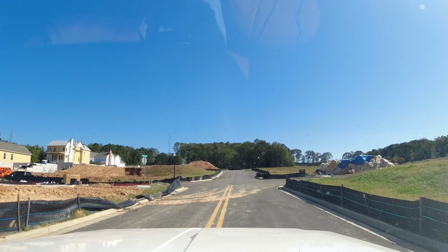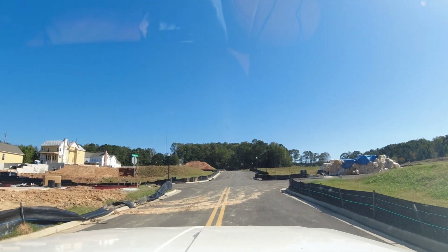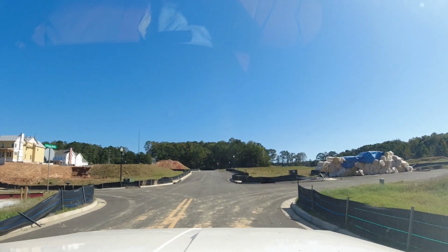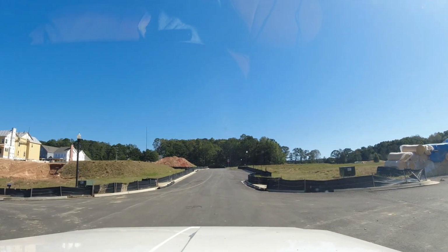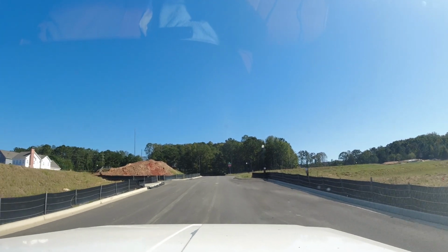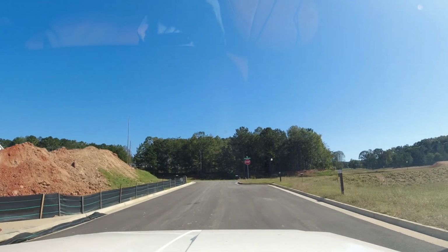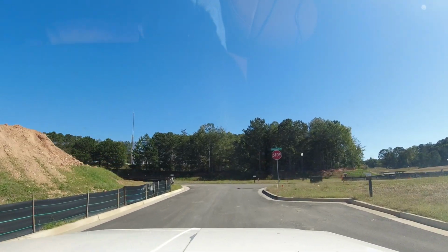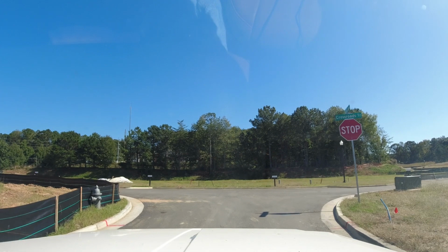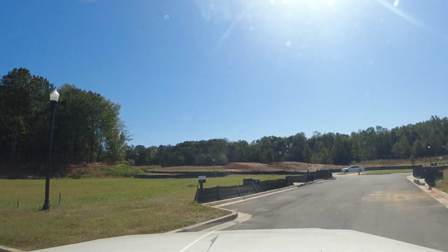We're going to get this subdivision. It'll be a before, during, and after. Village homes from the 800s. Estate homes, 1.2 million. Wonder if any of the builders I used to work for are building in here. They sure are close together.